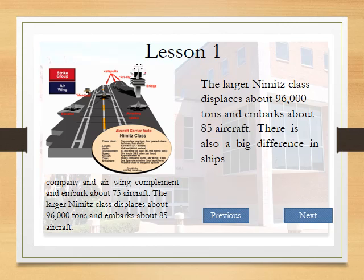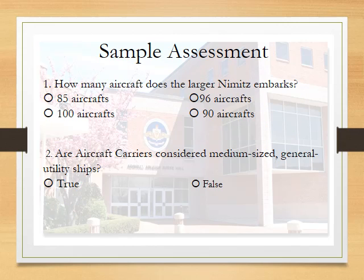This slide shows the sample of an assessment. We are planning to do about 10 multiple choice and true or false questions. The answers will be recorded automatically, and the student can choose by using the mouse. Once again, we want the picture of the school in the background.